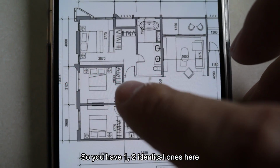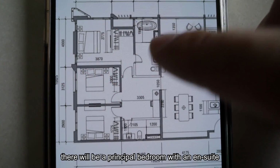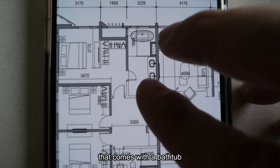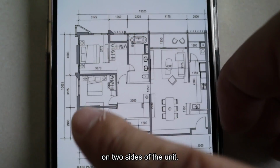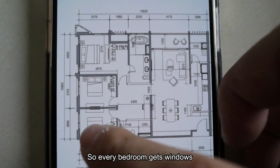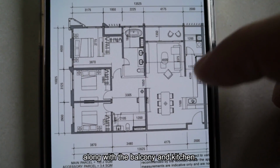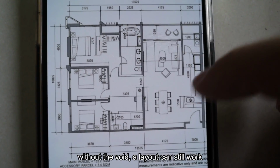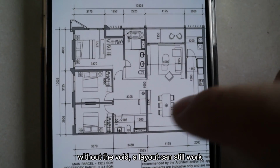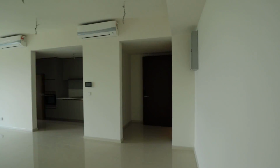So you have 1, 2 identical ones here, and there will be a principal bedroom with an ensuite that comes with a bathtub. As this is a corner unit, therefore there will be openings on 2 sides of the unit, so that's nice. So every bedroom gets windows along with the balcony and kitchen. And you can see it's a great demonstration. Without the void, a layout can still work. But the only thing is that kitchen wise, it's barely connected to the outdoors.